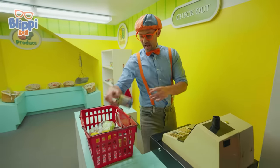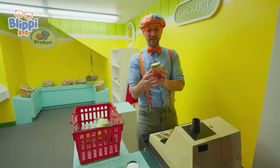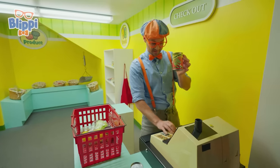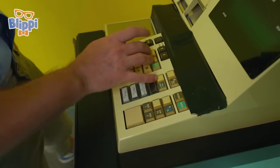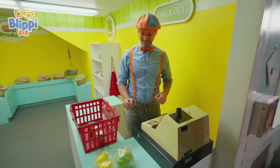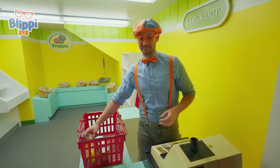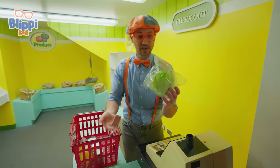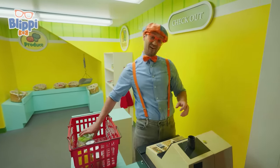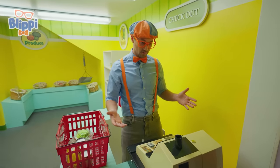All right, we have some peaches. We have green beans. Ooh, the pineapple. Okay, a couple more. Woo, and we have the pears. Very healthy. And we also grabbed the lettuce. Also very healthy. All right, and your total.